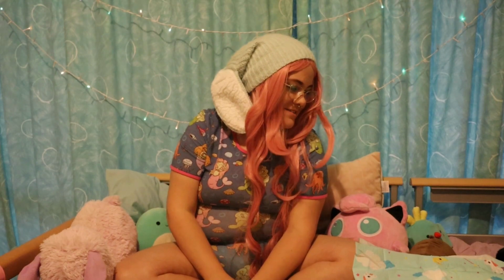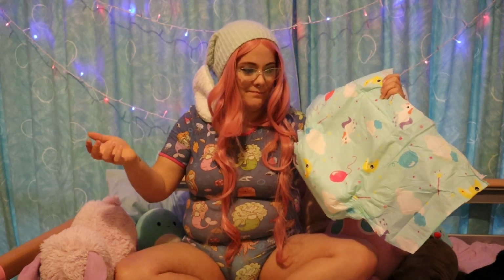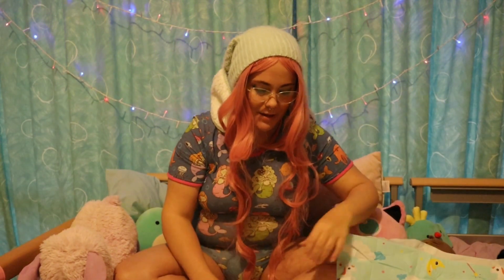Pro number 1, I've already said, it matches my room. And this is my favorite, like I said in the unboxing video, this is my favorite color palette. So I really like pastel colors. I know the pink and the purple and everything on here aren't pastel, but I think it adds a nice pop of color to have a bright on the teal background of a nappy. It's more teal than mint green.